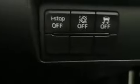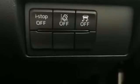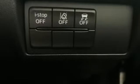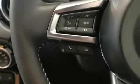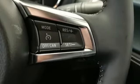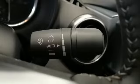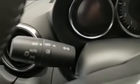Sitting inside the car, the first thing we come to is it features Mazda's lane departure warning system, traction control, and Mazda's i-stop. Looking at the multi-function steering wheel, on the left hand side we have integrated Bluetooth with voice control, and on the right hand side we have cruise control. And beyond that, these two stalks, the right hand side features the wipers, which has variable speed on the intermittent, and automatic lights.